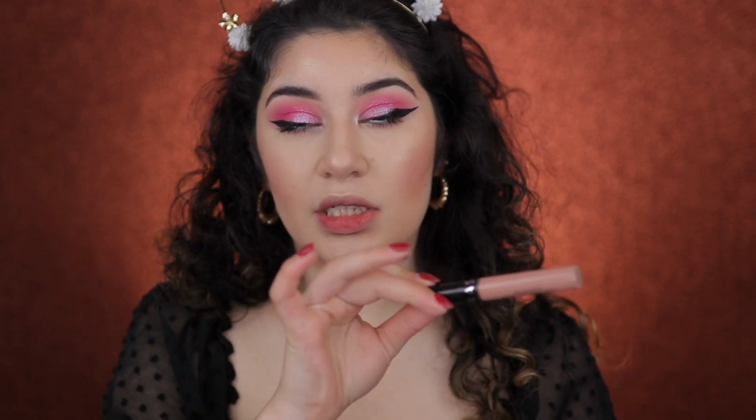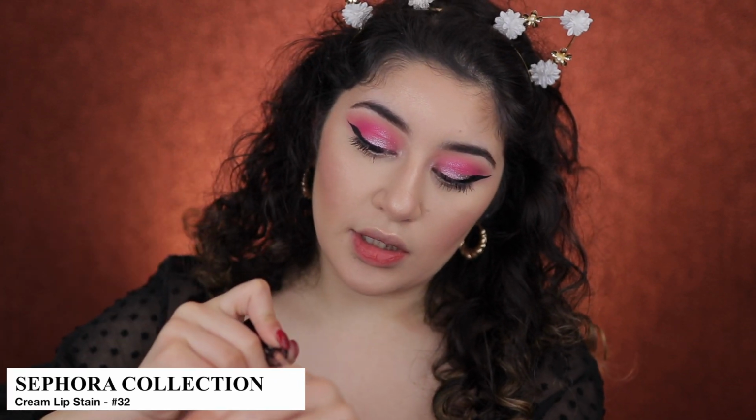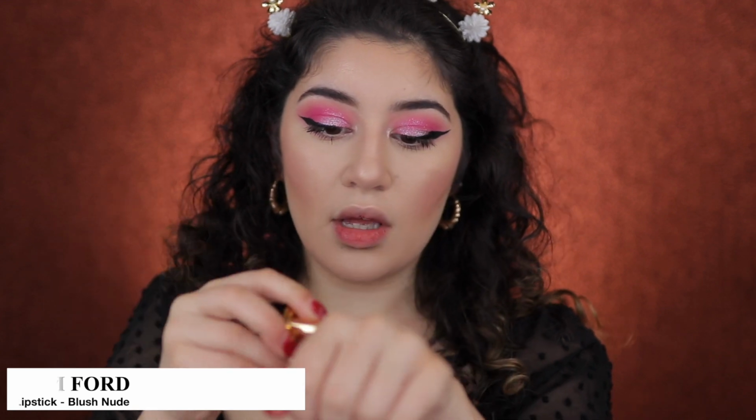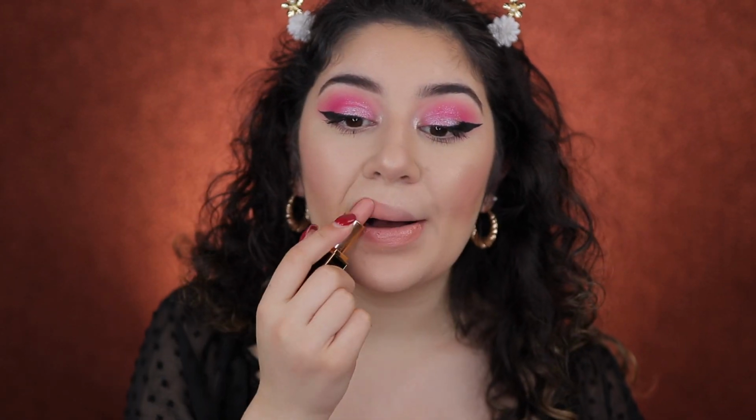This is like the MAC lipsticks but in a lip cream form. So this is the Sephora lip cream in 32. I'm just gonna show you a swatch, which is that one. It's gorgeous. And then we have the Tom Ford lipstick, which is being heavily loved and used in Blush Nude, which is that one. And this is a lot more of a peachy pink. So that's the Tom Ford one. It's just so amazing. Like, I've been loving this color. I did stop using it towards the end of the year because it is super expensive, and I don't work at Tom Ford anymore, so I don't get a discount, and it's like £40 retail price, so I didn't want to use it up too much.